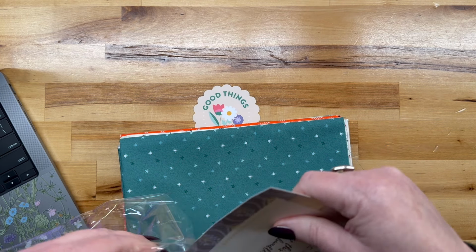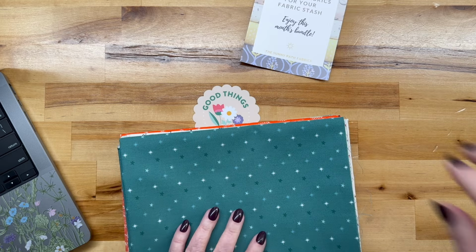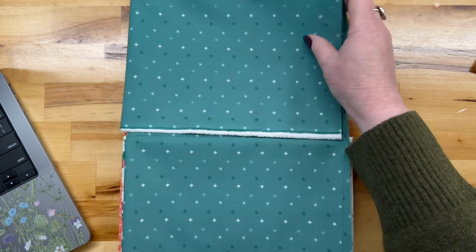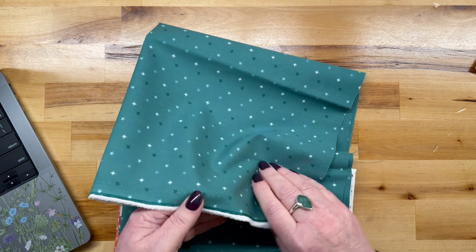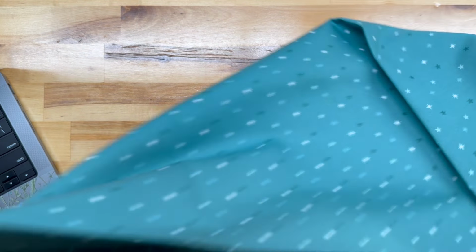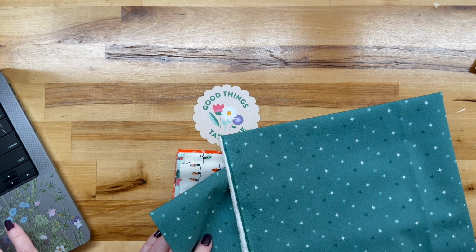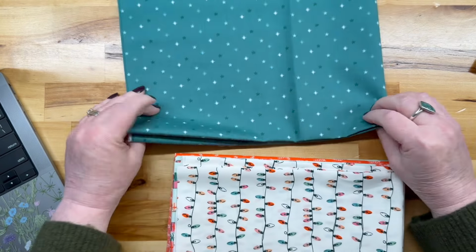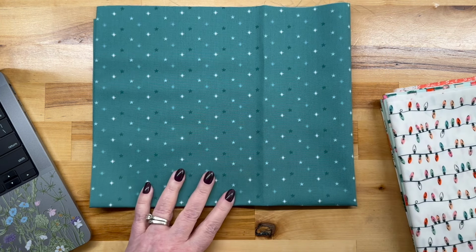Release me. Please release me. There we go. Okay. Super soft. Oh, it's because it's Art Gallery. Yes, indeed. Yep, half yard. Yep, 47.45. Okay, move this over.